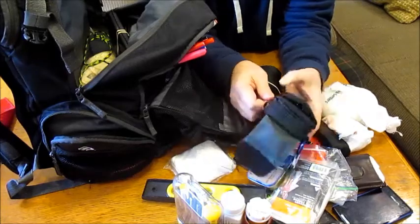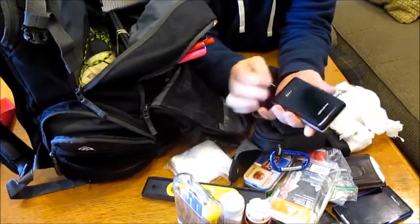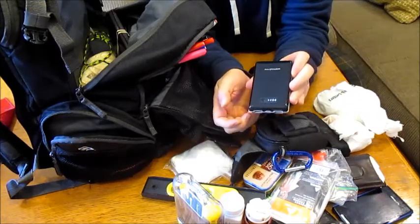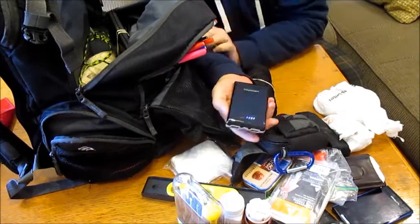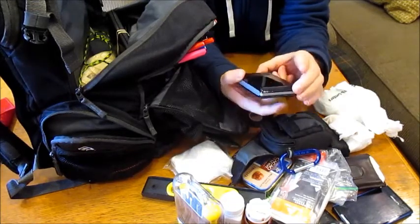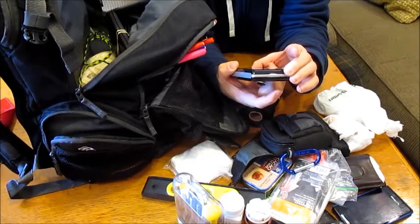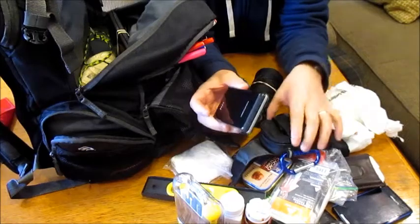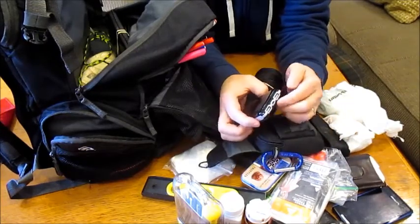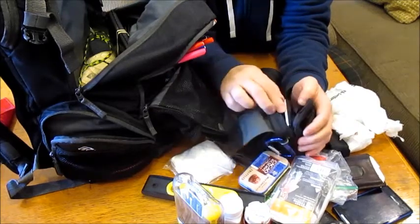I've got this, one of those RAV Power battery backup banks. I can actually charge my phone about 5 times on this, almost 5. It's 10,400 milliamp hours. It was like $30 on Amazon. It's got 2 ports. You can actually charge two things at once. Really nice. Really well worth the money.